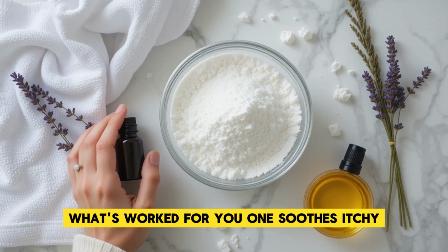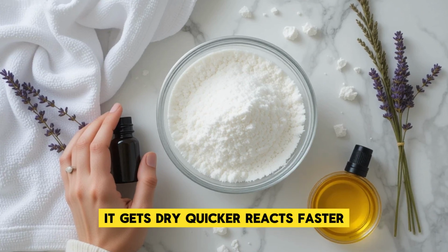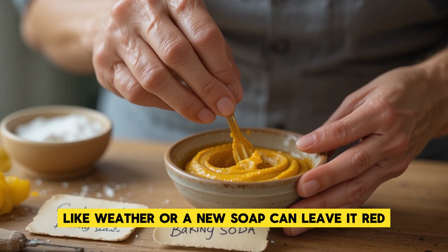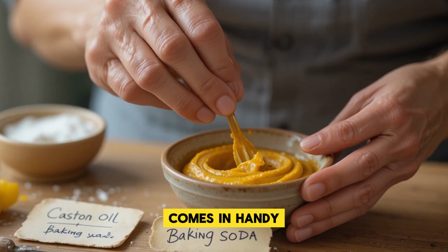1. Soothes itchy, irritated skin. As we age, our skin becomes more sensitive. It gets dry quicker, reacts faster, and sometimes even small things like weather or a new soap can leave it red, itchy, or irritated. That's where this castor oil and baking soda mix comes in handy.